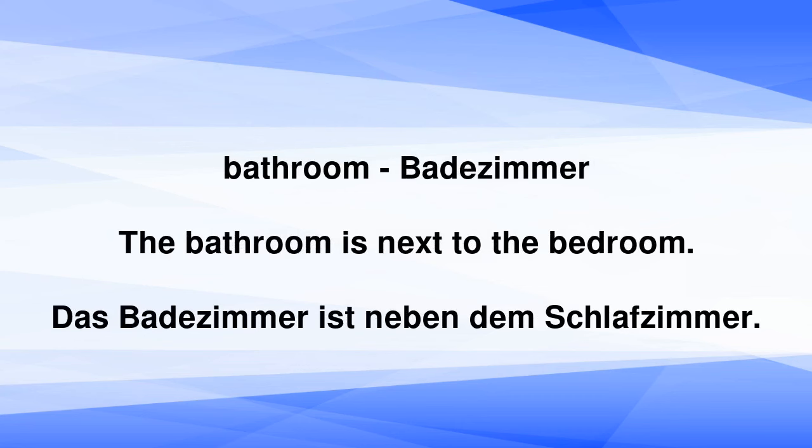Badezimmer. Bathroom. Das Badezimmer ist neben dem Schlafzimmer. The bathroom is next to the bedroom.